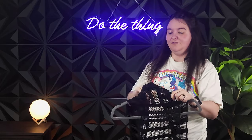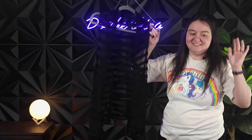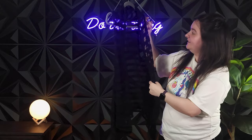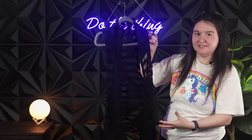Now this is a very uncertain item. I would not source this, but because it's from a consignment client, awesome. Of course we're going to sell it. And it's pretty cute. It's like a crochet detail cardigan vest thing.